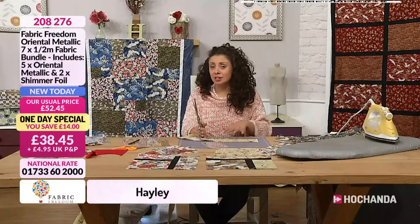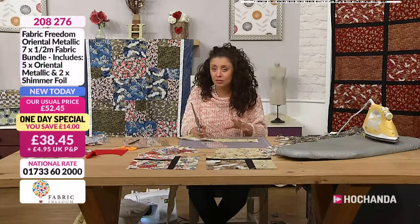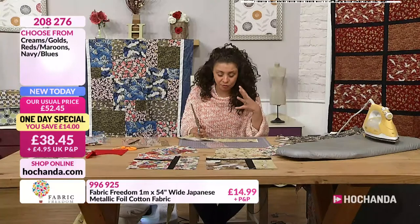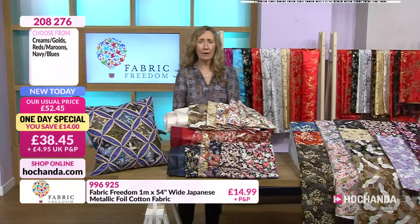I know, there's tons and tons today, and these are all fantastic oriental themed fabrics, and there's such a lot of foiling on all of these. They're absolutely beautiful. There's really, really rich, opulent fabrics and lots of different colour options as well. There is. Now, Fabric Freedom, who are they?